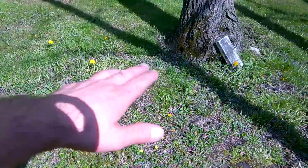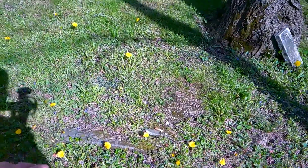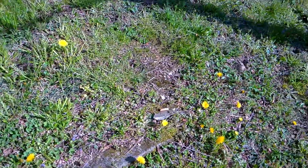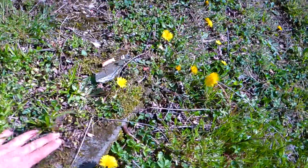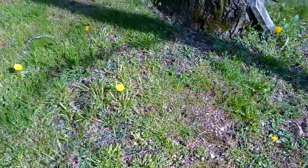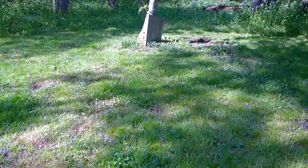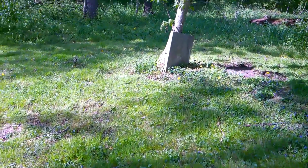Some other markers, bases probably. I may do some uncovery work on camera. This is a base for sure. So we'll make this the end of row 1 that I tried to do, right over here by this tree.